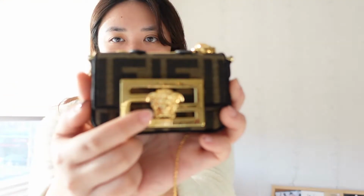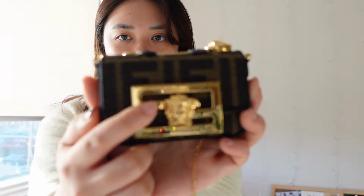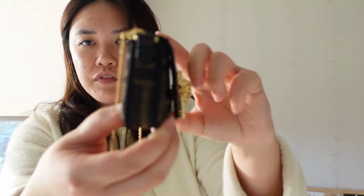And then I got it, and is it cute? 100%. It's really adorable. But there are several problems with it. So the first is this flap. I don't know if you can tell, just this hardware alone is super heavy. And I think part of it is because of the Versace Medusa head. I don't know if it'll focus like that. It makes it heavy enough that it doesn't close easily.